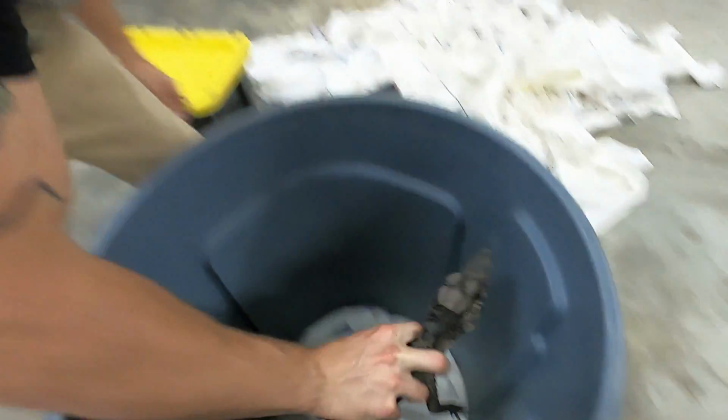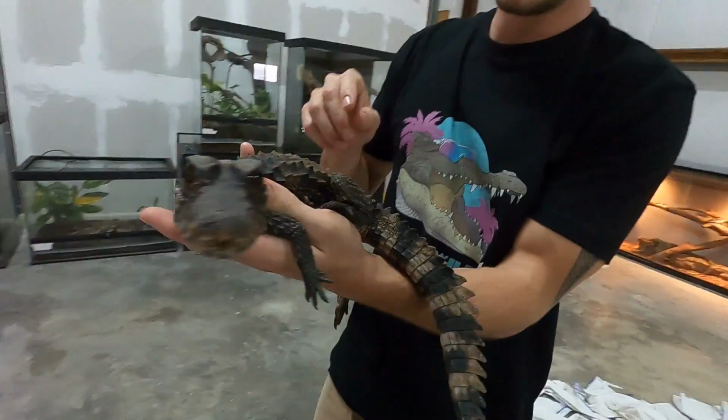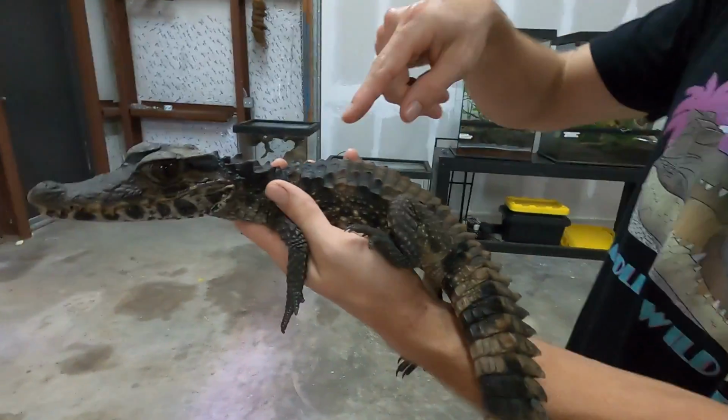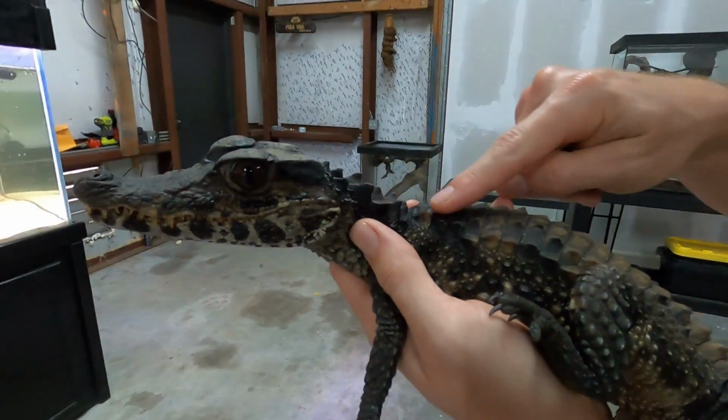Oh, it's getting a little more cantankerous, so that's why I had to grab it like that. Cantankerous is the word of the day. I like cantankerous. Look at those osteoderms. Oh my God. Guys, look at that. Look how spiky the neck is.